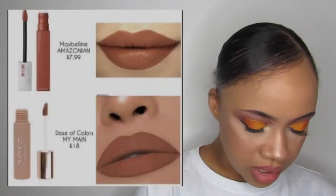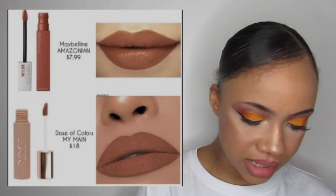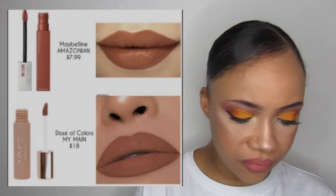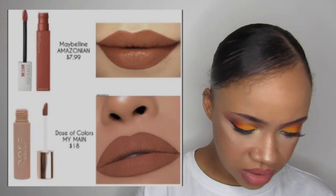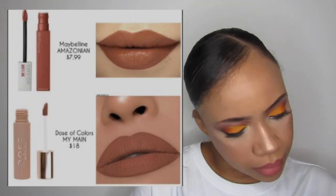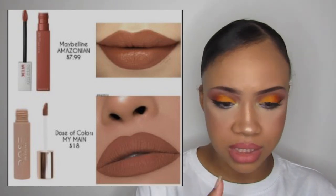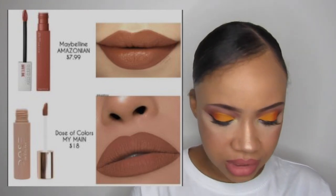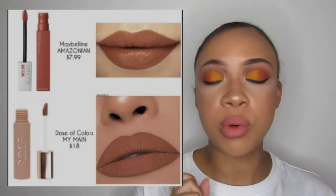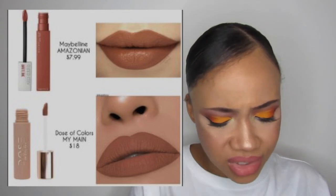Then we have the Dose of Colors My Main, which is $18, versus the Maybelline Amazonian, which is $7.99. I actually prefer the Dose of Colors one. I feel like the Maybelline one is not a fully matte liquid lipstick. Maybe it wasn't supposed to be. Oh no, it is supposed to be matte because it says matte ink. But in this picture, it does not look matte. It looks like a demi-matte. The Dose of Colors one looks like a matte, and I love that color. These two are close, but I don't think that these are dupes 100%.